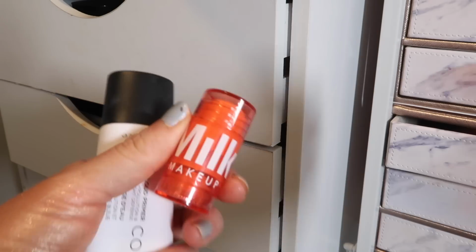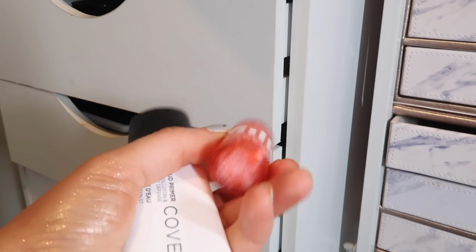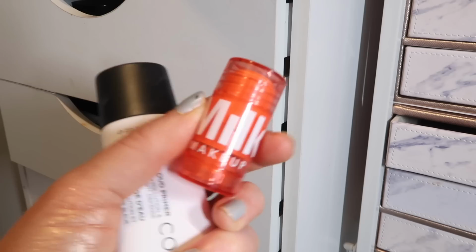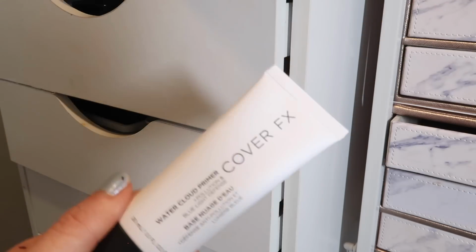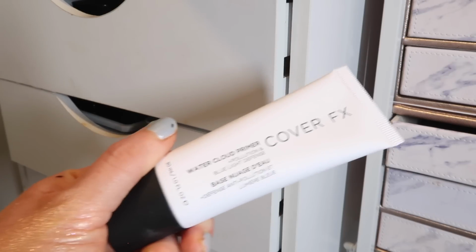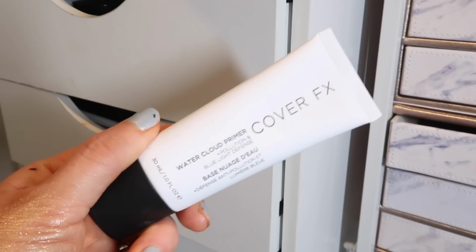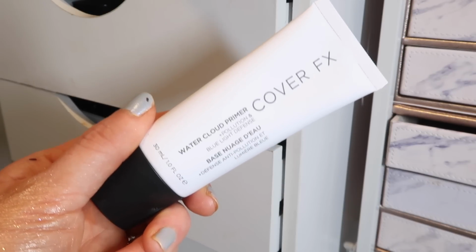And then I'm also going to test out the Milk Lip and Cheek Oil Glow. I've swatched this and it looks really, really pretty, so I want to try this out. And then finally, I am going to be testing out the Cover FX Water Cloud Primer. This says it has pollution and blue light defense, so I want to give this a test and see what I think of this. So that will be it for my new drawer.